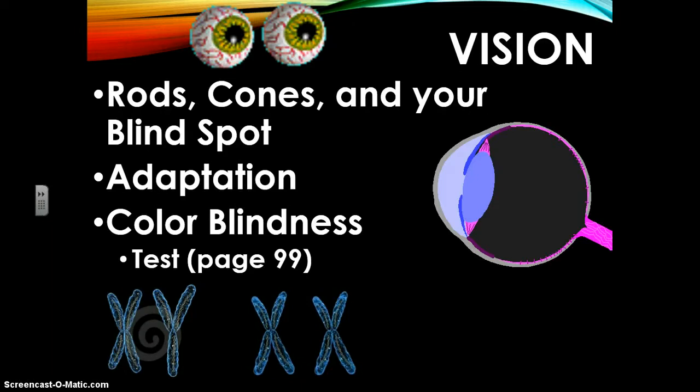Now, color blindness tends to affect males much more frequently than females. And I'll show you why here real quick. If you take a look at these letters down here, we know that an XY represents a male's chromosomes, and the XX chromosomes represent a female. It just so happens that the recessive trait of color blindness is found on the lower right-hand side of the X, this lower leg of the X. It's found down here.